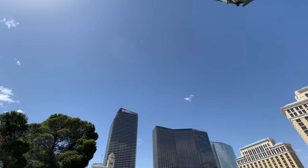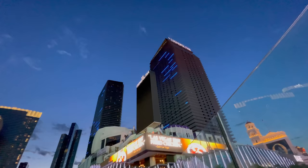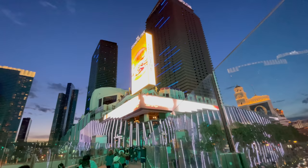Okay, the Cosmopolitan. I've stayed here probably at least 15 times, probably closer to 20 now. I just rated this hotel a little while ago. My rating is not going to change. Spoiler alert, it's gonna be the same. But I'm gonna share some additional insights. Basically, I'm gonna talk about who this hotel is for and who this hotel is not for.